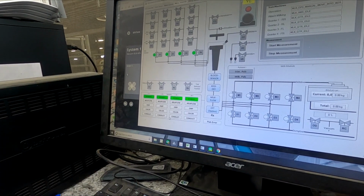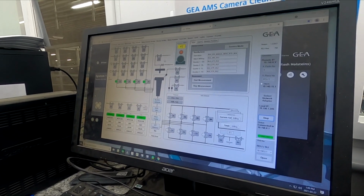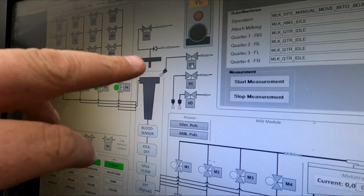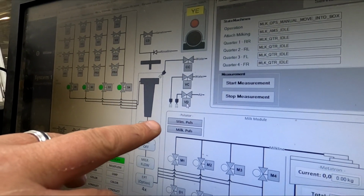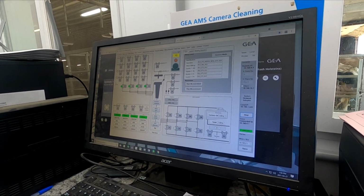So this is just a diagnostic tool, so we can see what's going on here. Over here also we have water for the cups, water for the camera, air for the camera, so we can energize and test all these functions out.